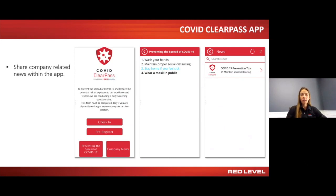Next up, and this was brought up in Rebecca and Aaron's portion of the presentation, you can share company-related news and information within the app. For things like distributing your preparedness plan, this might be a good area to do so. You have two areas where you can put in information: your area for preventing the spread of COVID-19, as well as your company news section, either of which can be updated and changed, as I'll show when we go through the back end process.